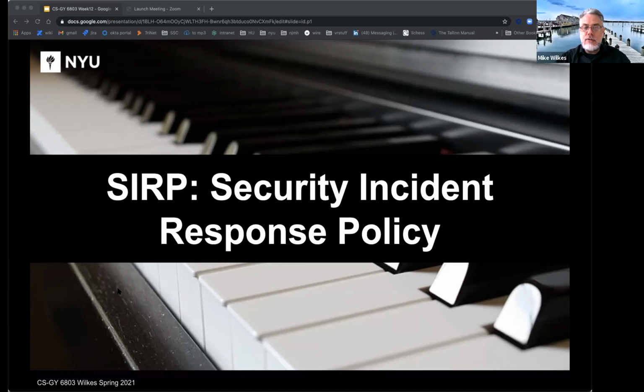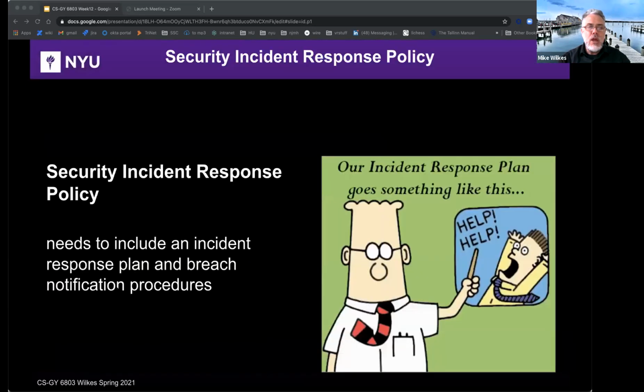But you can expect for it to need to be updated quarterly to keep up with some of the changes in the organization. Changes in escalation policy and procedure for identifying and declaring a security incident or a breach. And of course, practicing the art of incident response. The security incident response policy needs to include an incident response plan and breach notification procedures. Very explicit, easy to follow rules.